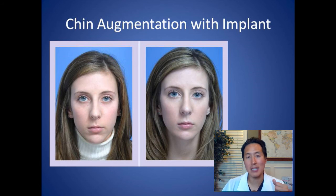And a really good example of this, even from the front, where you think, oh, with a chin implant, do you really see much from the front? You can when you improve a person's facial harmony, and things just match better, and she just looks prettier afterwards. And literally all this was taking a little bump off the nose and putting the chin implant in, and just everything seems to match better.